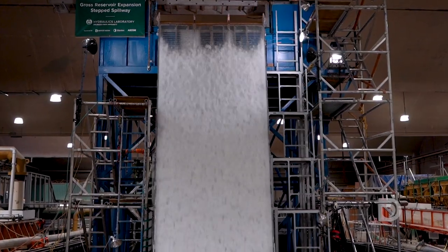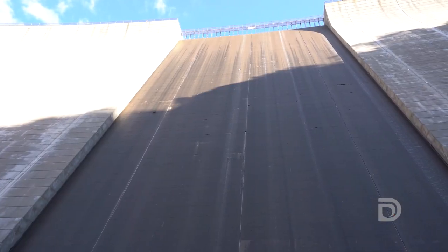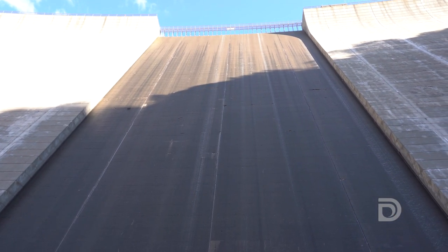Here in the physical model, we use a lot of different types of instrumentation to evaluate the hydraulic conditions. On the chute itself, we're looking for low pressures up top. That creates small little bubbles that can actually implode and damage the concrete face of the dam itself.